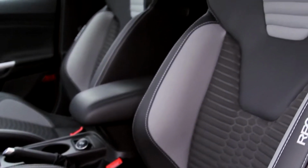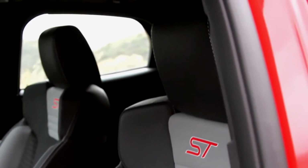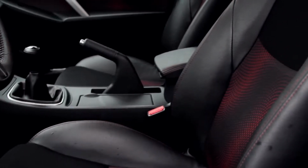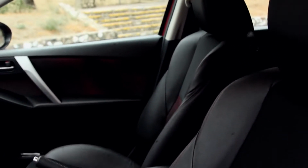These seats are amazing. These Recaros are by far better seats than those in the Speed 3. The Speed 3 seats don't have as much lumbar support, and your shoulders are kind of hanging in space. But there is more room in the back in the Speed 3.